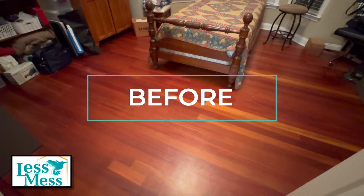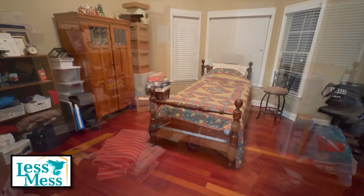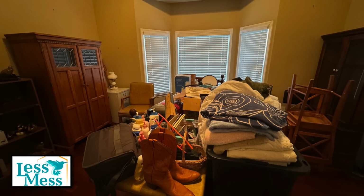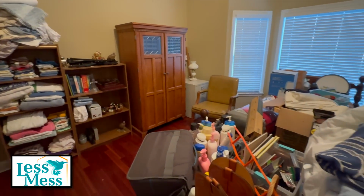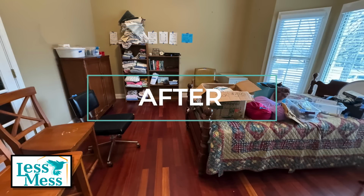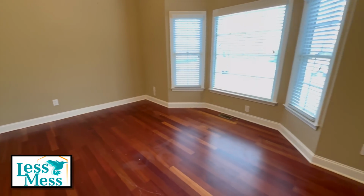So here's the before picture, and then the picture after the before picture as we're getting ready for the sale and during the sale. Everything in this room must go. What doesn't go is going to be donated. This is what didn't sell, but as I was cleaning up, someone came in to buy the bed. And this is the final picture after everything was donated or sold.